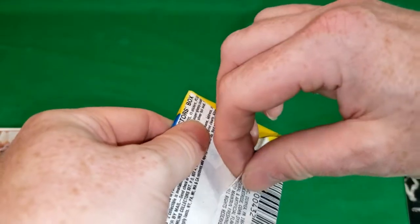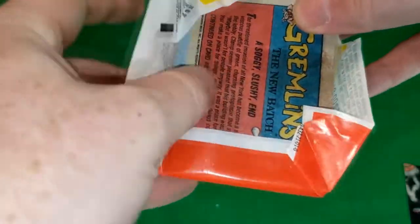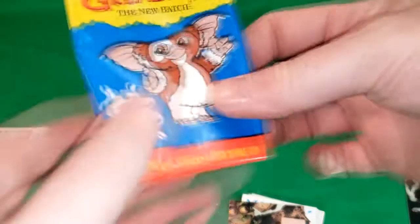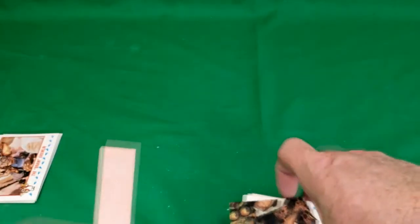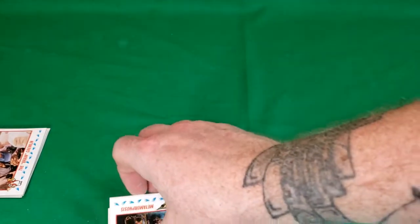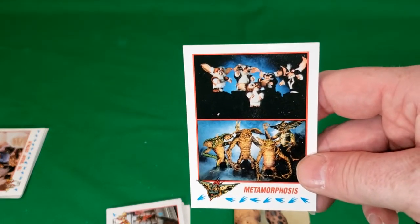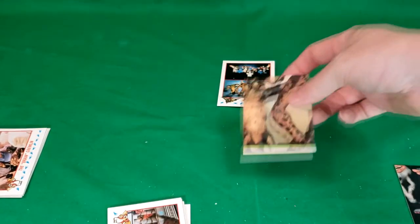Let's see if this one will do the same thing. Oh yeah, I think I'm pretty much going to be able to save most of these wrappers. Hopefully. Really, I only need to save the two variants. Those will go with my cards. All right, so I guess we're going to have two separate puzzles, one of Gremlins and one of the Mogwais. So we got a Gremlins puzzle piece.